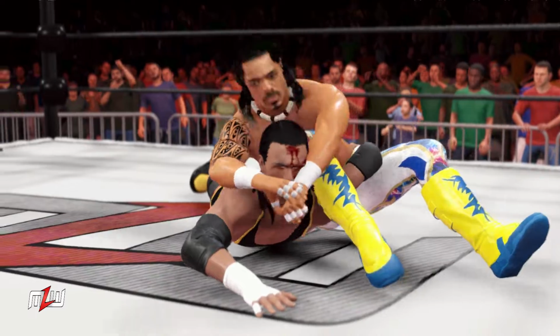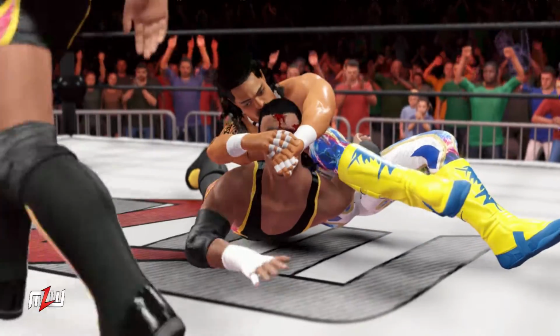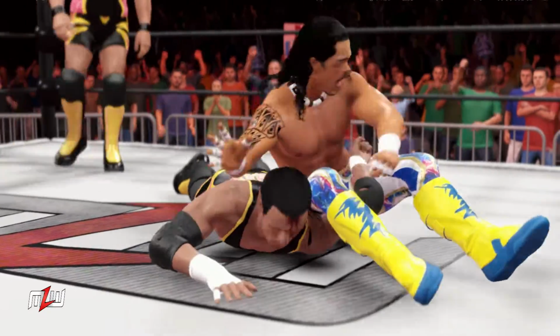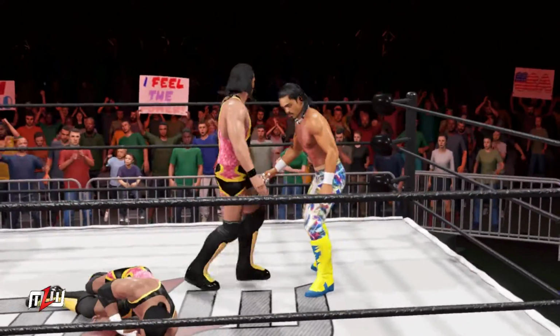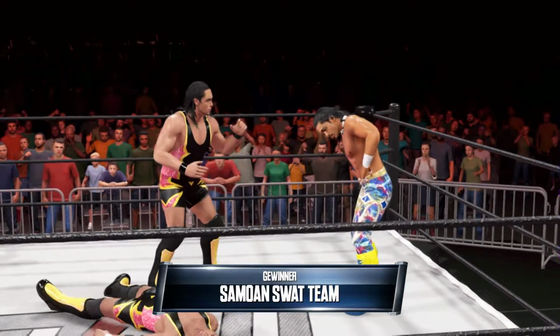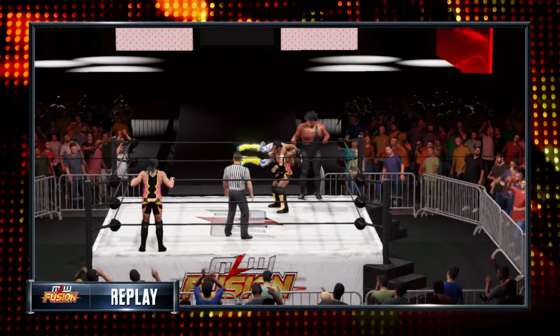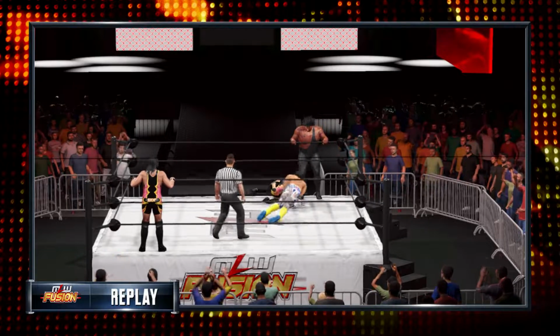Trap in the arm. Crossface submission time. But can they turn top out? Scores the win. What a great team. Tag teams always entertain, but the entertainment on that one was off the charts.